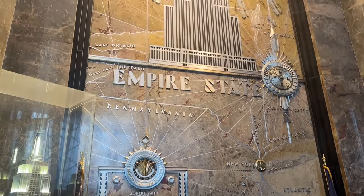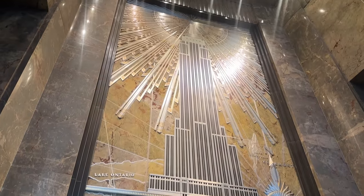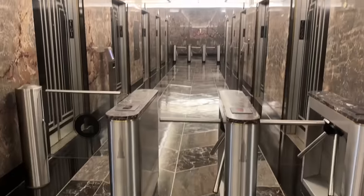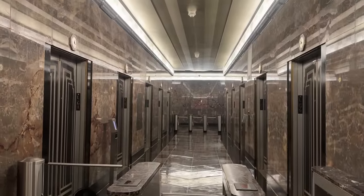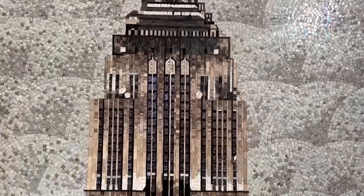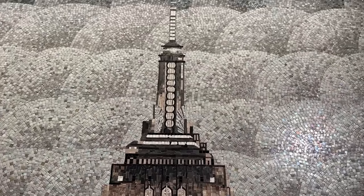When it was originally built, the Empire State Building was 1,250 feet tall. Now it is 1,454 feet with an antenna added in 1962 for radio and TV stations. And within it, there are 77 operating elevators. The craziest part about this is that the Empire State Building was built in a year and 45 days. That's 4.5 stories a week, which is just mind-boggling.